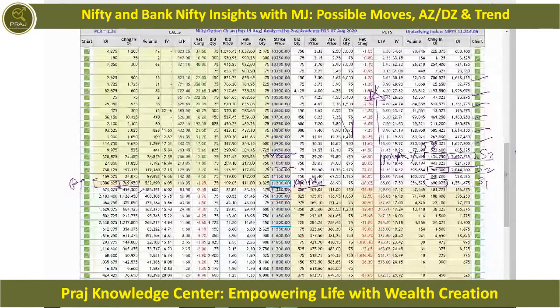Further, at 11,300, you can see 1.1 million contracts have been freshly created, while 2.1 million contracts are there overall. That will work as an R2. Above that, at higher levels, you can see a good amount of call writing is visible.